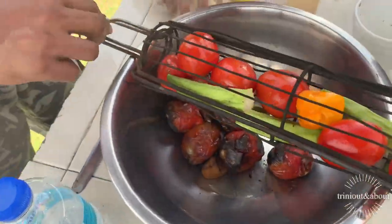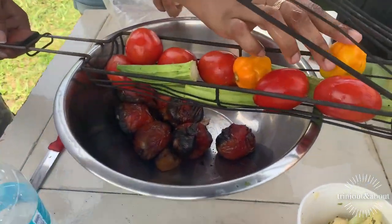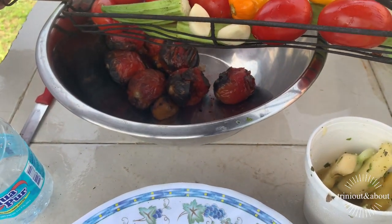Alright, guys, so some tomato done, we put some okra now. You can go take off this, it's a good amount. Alright, it's done. Some pepper, tomato, okra, tomatoes, garlic.